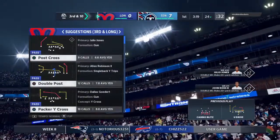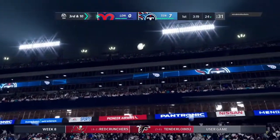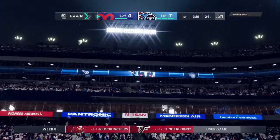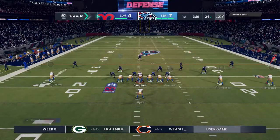So many times we see teams go on the road and want to lean on their running game, but this crew just announced they're going to try and air it out and make hay downfield. So back-to-back incompletions, and that has them staring at a 3rd and 10.